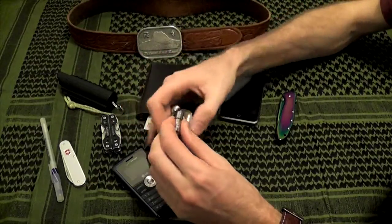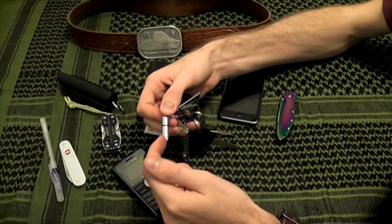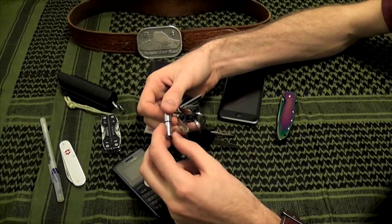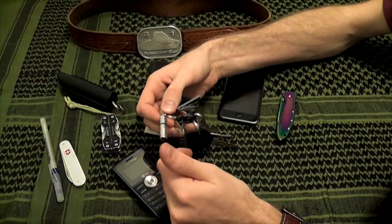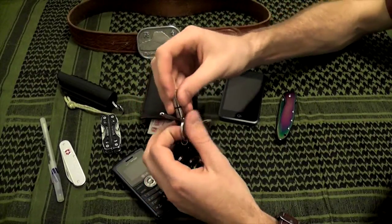So just having that. This is probably the most vital of all my gear, and there's baby aspirin in here, and this is for someone to chew if they're having a heart attack. Hopefully they can make it through. That's what's in there. Very small, very compact, hardly any weight and size.